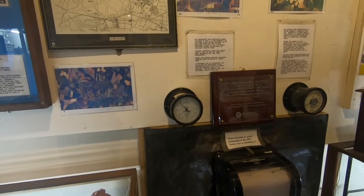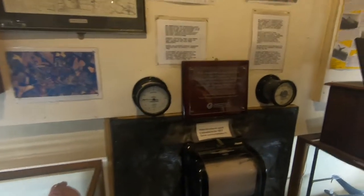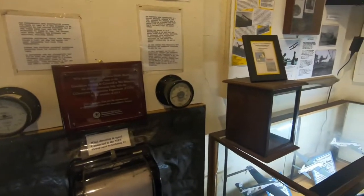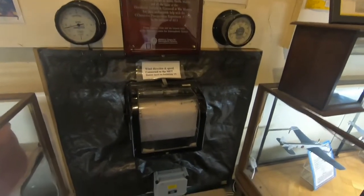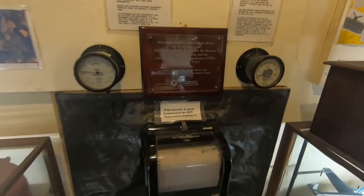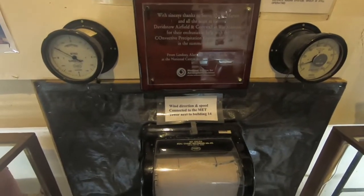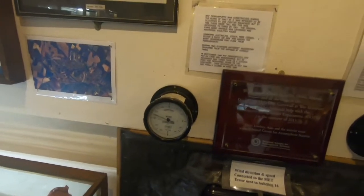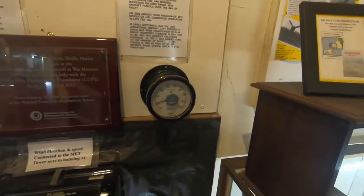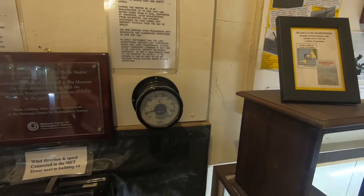Wind direction. And that one. Wind direction. And knots. Wind direction and speed connected to the MET tower next to building 14. So that's the wind direction outside now. And that's the speed of the winds in knots. And it's like 10 to 12 knots outside.